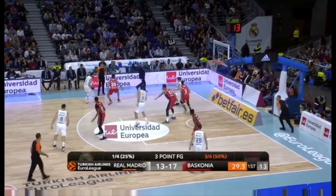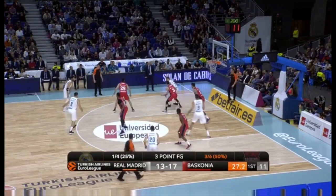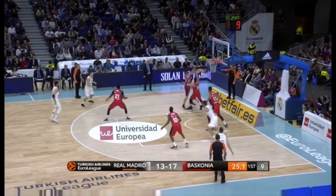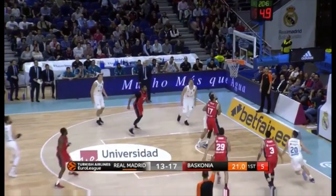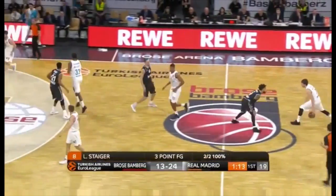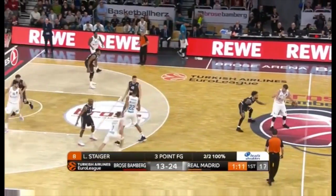Angarino gets shut down inside to Luka. Luka's going to take advantage of Vildosa every time. Little size advantage there. Nice pass out to Rudy. Rudy's going to pull for three, doesn't get it. Now he wants it, and Rudy drains. Zoned in this first quarter, 2 3-pointers for him.